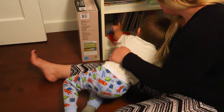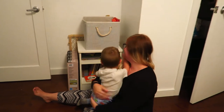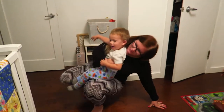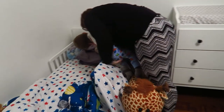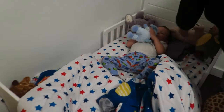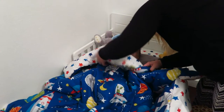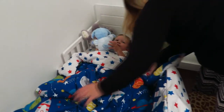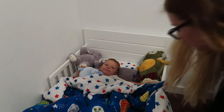You ready to go to your big boy bed? Jacob, you're a big boy. Let's go to your big boy bed. Yay, our big boy bed. Let's make our bed from our nap. Let's put your friends over here, all of your friends. And make it all warm, nice and cozy. And good night. Are you gonna sleep good tonight? Yeah, sleep in your big boy bed. All right.